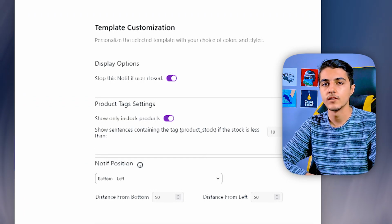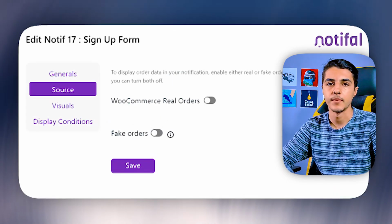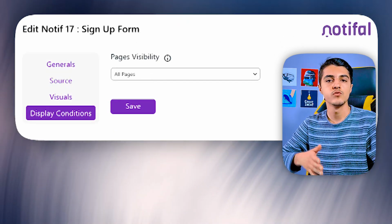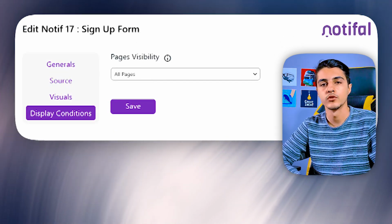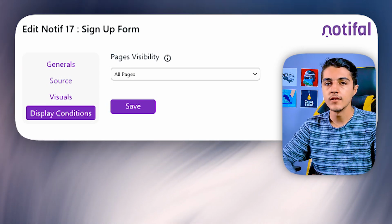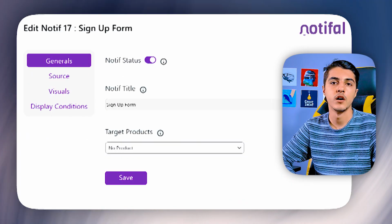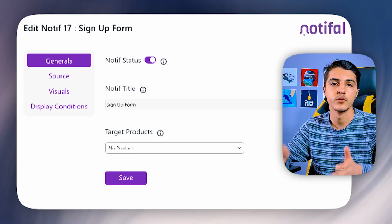After finishing the visual settings, head over to the Source tab and turn both options off. Finally, in display conditions, choose where you want this notification to appear on your site and where you don't want it to show up. Once everything is set up, go back to the General tab, turn the notification on, save the settings, and you're good to go.